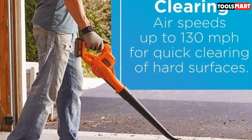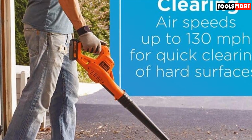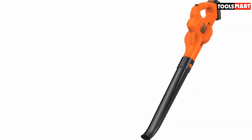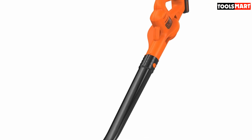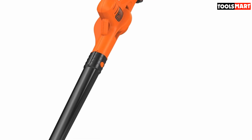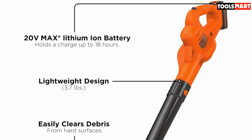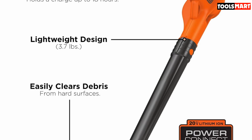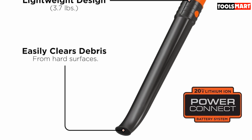One of the most important things to note about the Black+Decker LSW221 is how much it weighs. At just 3.7 pounds, you can easily hold it in one hand for an extended period of time. Even if you're not a professional weightlifter, you don't have to spend loads on a backpack leaf blower to get the job done. Despite its lightweight design, it still packs a lot of power. With wind speeds of up to 130 miles per hour, you can shift wet leaves and more without having to bend down or get the rake out. All of this is powered by a 20V Max lithium-ion battery, which comes included in the price.